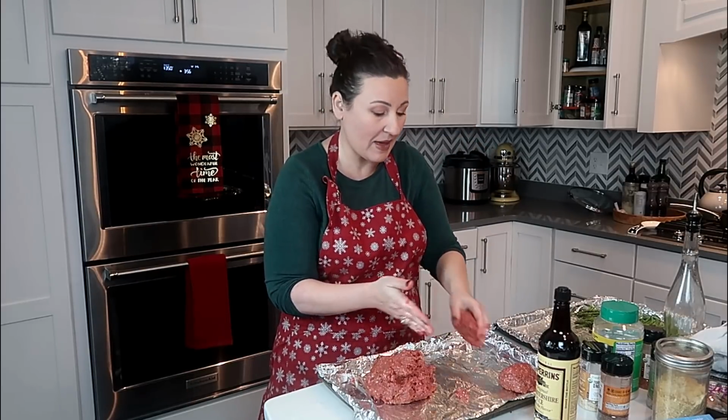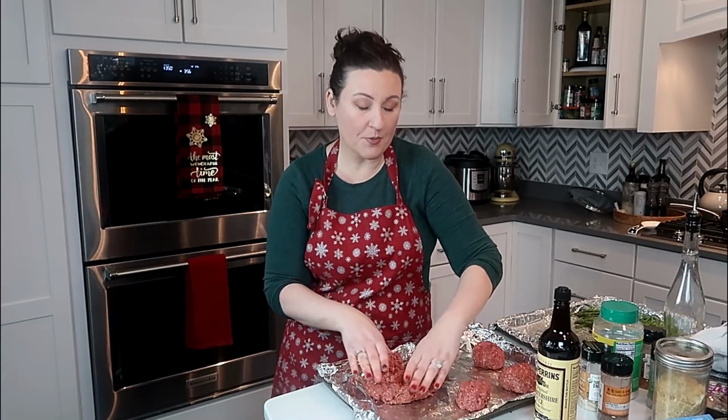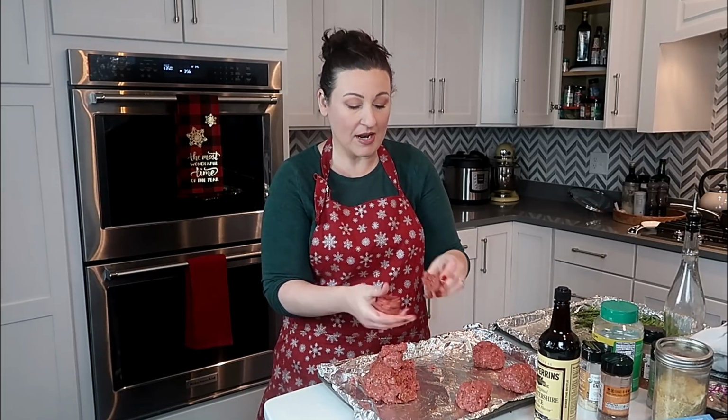I'm gonna make them relatively large because I want to make a big hole in the middle that when I take them out, I can stuff with caramelized onions and some mushrooms and put a big piece of cheese on and then throw it back in and melt the cheese. So that's what I'm gonna do.